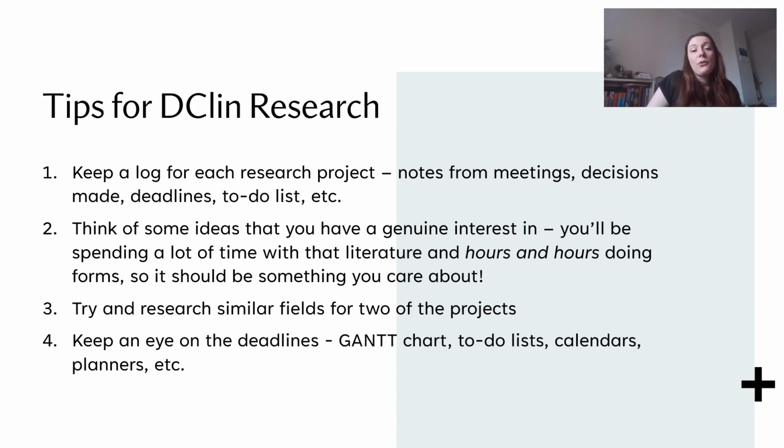And fourthly, keep an eye on the deadlines. The course makers do a Gantt chart, which is basically where you have tasks on one side and dates on the other, and you show when you're going to do certain things. It's a planning tool. But things like to-do lists, calendars and planners can be really helpful. And the log is also good for that because you can have the deadline on there. Keeping an eye on the deadlines is important, but it's also a balance between keeping an eye and not getting too overwhelmed by it, because if you're too overwhelmed, it's going to be really stressful, and it's already stressful enough. So those are my tips.